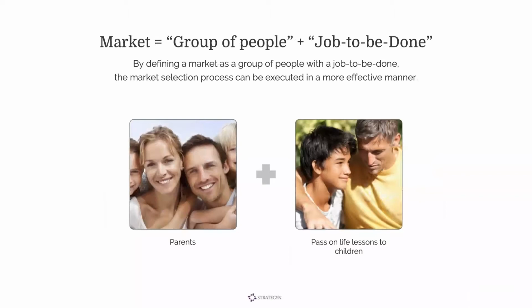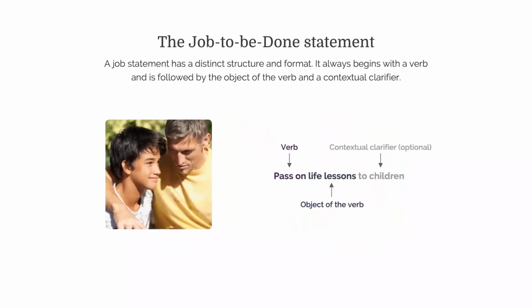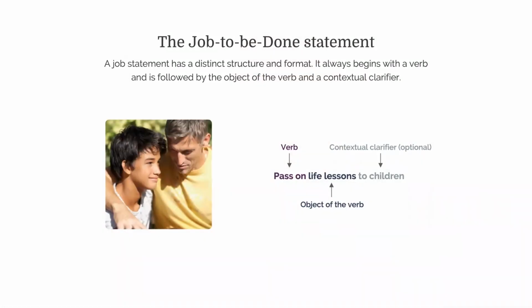So let's define a market in this way: a group of people and a job to be done. So it could be parents who are trying to pass on life lessons to children. It's a group of people and the job they're trying to get done. And you notice how we structure this job statement. The job begins with a verb, there's an object of the verb, and a contextual clarifier. And the reason we're doing this is we want to define all the markets and all the jobs exactly in the same format, so we're not creating inefficiency in the way we're defining a market. So again, we're saying a market's a group of people and the job to be done. And the way we define this is the group of people, parents, and we define the job as a statement that includes a verb, an object of the verb, and a contextual clarifier.